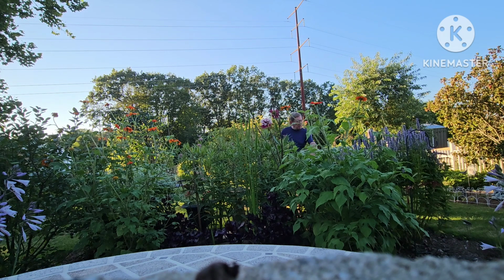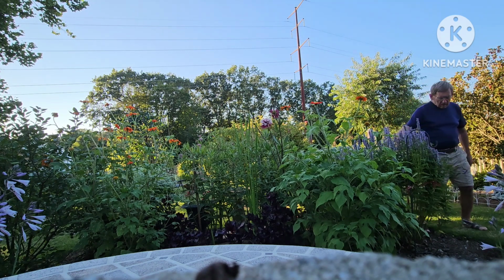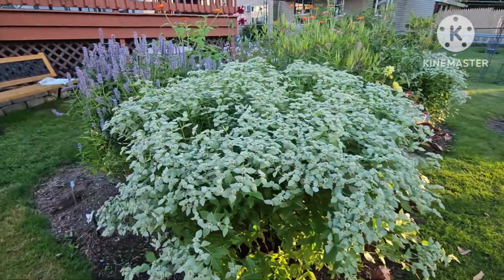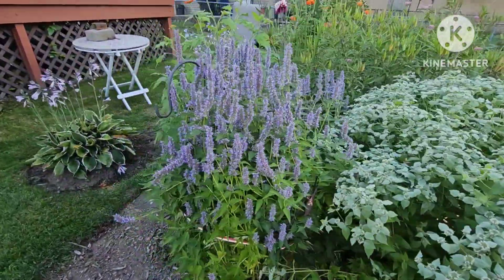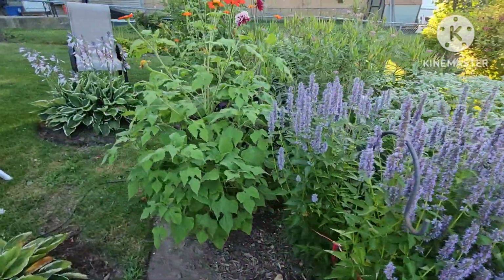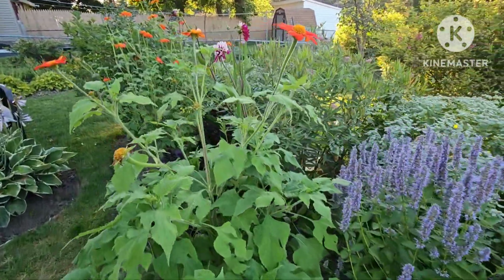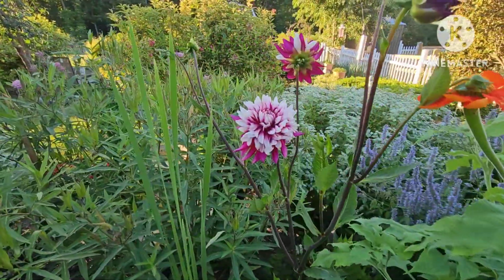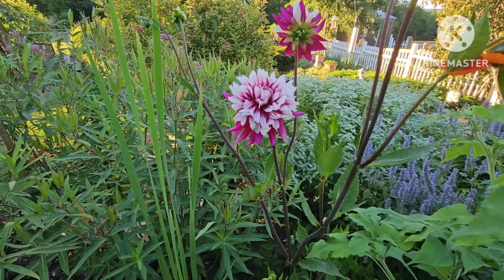Maybe you can see the mountain mint a little bit better. I'll take you for a walk around here. Agastache. There's the mountain mint. There's another Tithonia. Mexican sunflower. Hummingbirds love it. And good looking dahlias up there too. Got one snug in there somewhere.